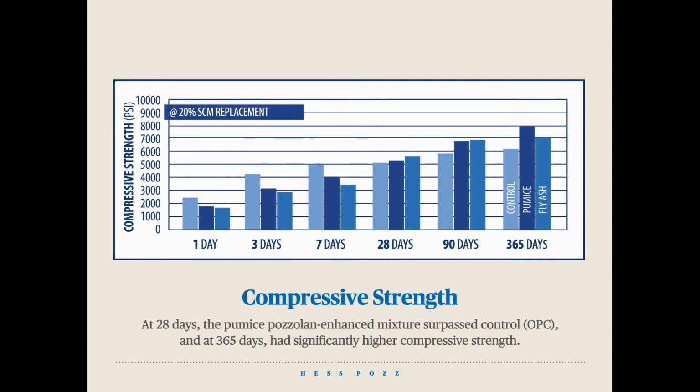Increased long-term strengths. As the available amorphous silica in pumice pozzolan continues to come in contact with the free calcium within the Portland cement concrete, long-term conversion of these deleterious elements to desirable calcium silicate hydrate will continue to occur, contributing to long-term strengths that will eventually exceed that of the control sample.